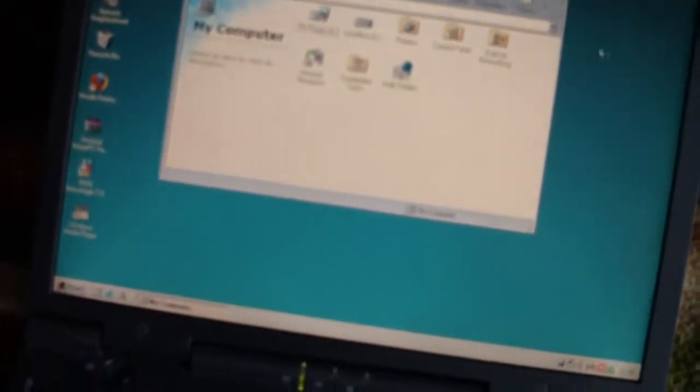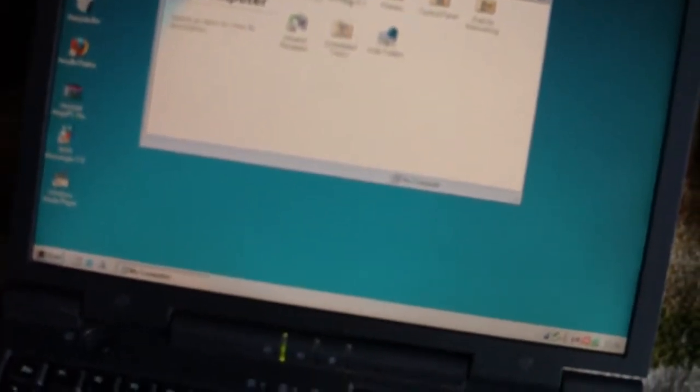It's actually still a very capable machine for Windows 98. The only downer is the graphics card was not compatible with a fair few games, like DS9 Dominion Wars. And I'm running DirectX 8.1.